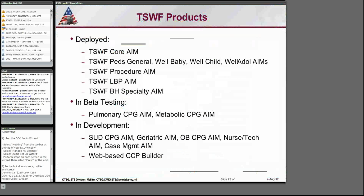So this is a list of tri-service workflow products currently deployed. We have much more than just the core AIM form that I just showed you. There's a whole family of PEDS AIM forms, and there's a tri-service workflow procedure AIM form. There's a low back pain, that should say CPG AIM form that's been deployed, and there's a behavioral health specialty AIM form.